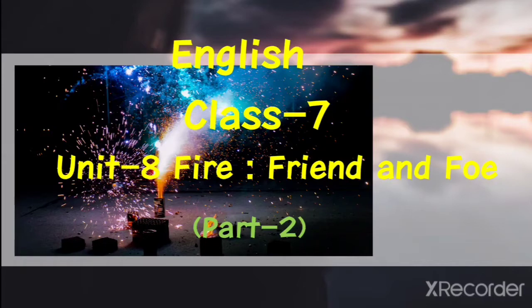We continue today with Unit 8, Fire, Friend and Foe. In our previous video, we have seen what fire is, which three things are needed to make fire, and why fire is a good servant and a bad master. These things we have learned in our previous video. Today we will learn which three things are needed to put out the fire.